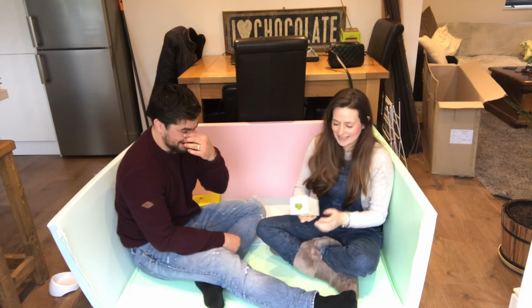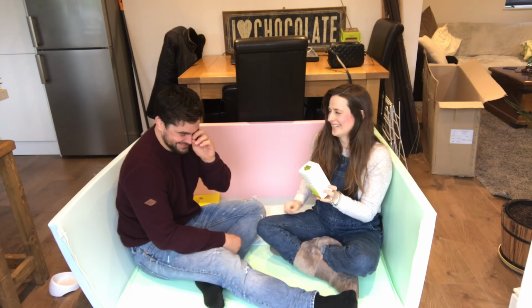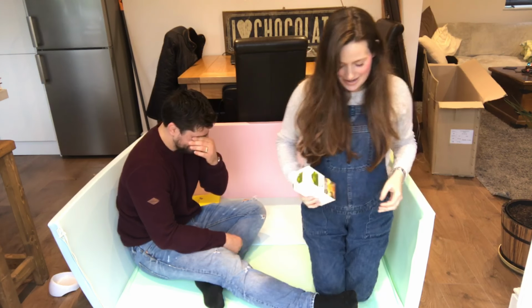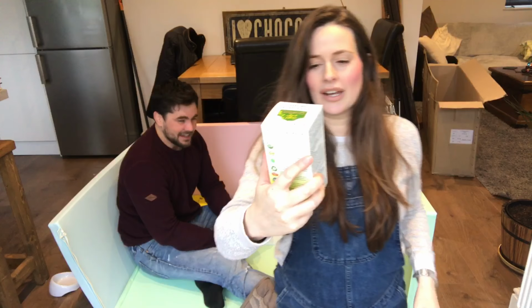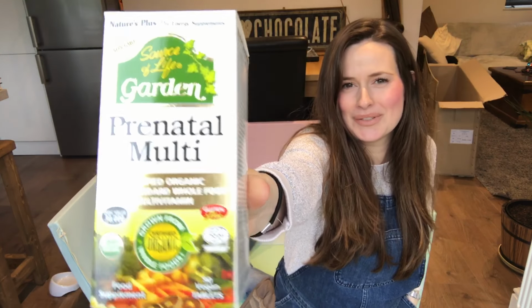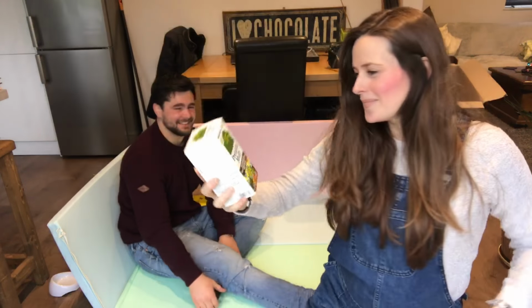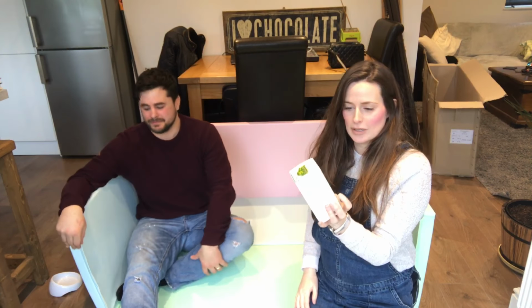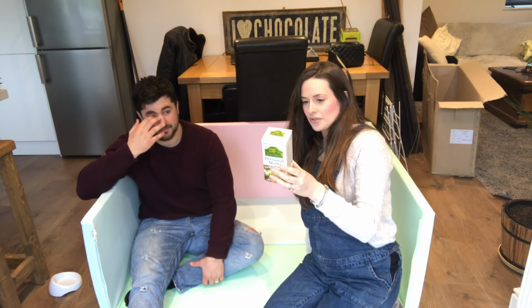Some multivitamins here. Source of Life Garden Prenatal, certified organic gold standard whole food multivitamin. So this has the right amount of the folic acid you need, as well as loads of other vitamins. It just replaces that one pill you would normally take with the same amount, plus loads of other benefits. You'd probably take your omega-3 separately, because I don't think that's included. But it's good, it's organic, gluten-free, yeast-free. Thumbs up.